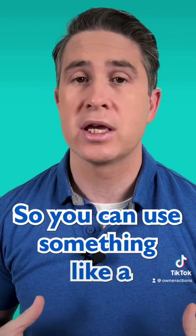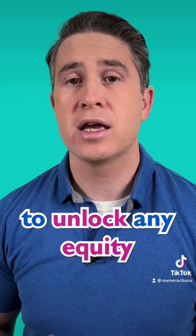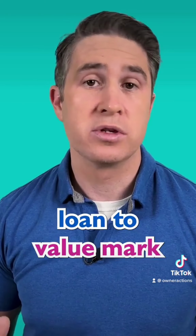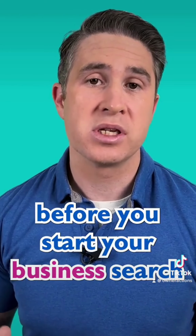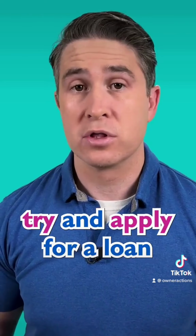So you can use something like a home equity line of credit or a HELOC to unlock any equity that you have in your home, typically above the 80% loan to value mark. One trick here though is you want to set this up before you start your business search so that the loan can age before you go and actually try and apply for a loan to buy the business.